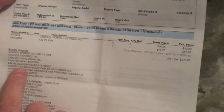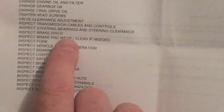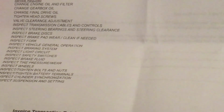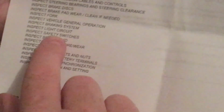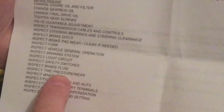head screws, valve clearance adjustment, inspection on the transmission cables and controls, inspection on the steering bearings and steering clearance, inspected the brake discs, inspected the brake pad wear, clean if needed, inspected the forks. Basically the rest of it is inspection. So inspected the brakes, inspected the light circuits, inspected the safety switches, and brake fluid, tire pressure, wear.